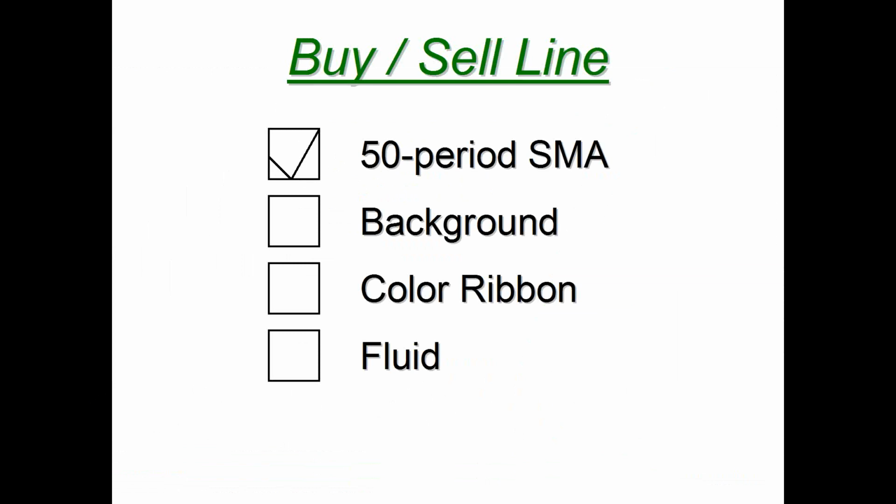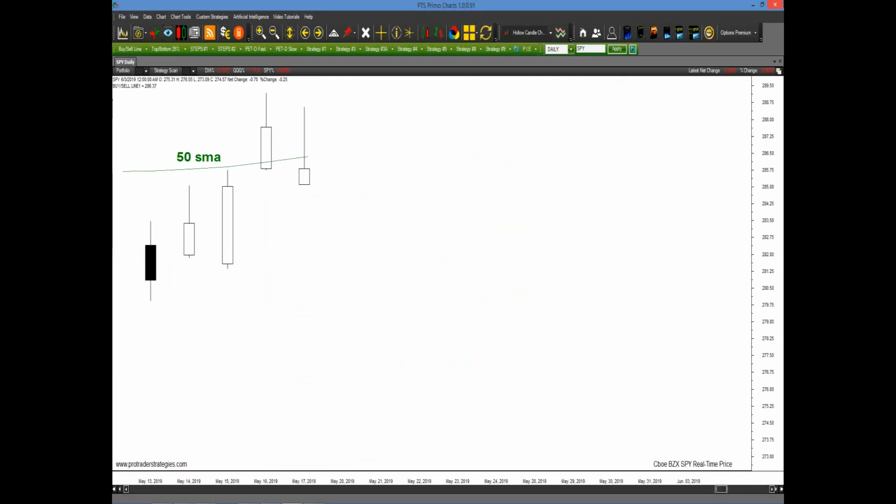Once we apply the 50-period moving average, the market is telling us that we had one close above the 50, but we went right back down below. So with the majority of the bars below the 50, this trend is still lower. So that means we really don't want to be a buyer yet. We would have to see maybe 2 to 5 closes above that 50-period moving average to tell us that the overall trend is up. So all we have is 1.